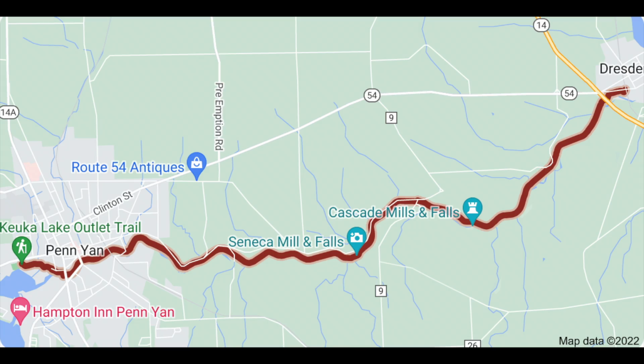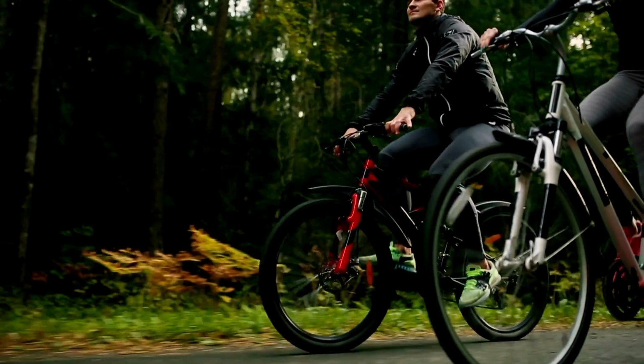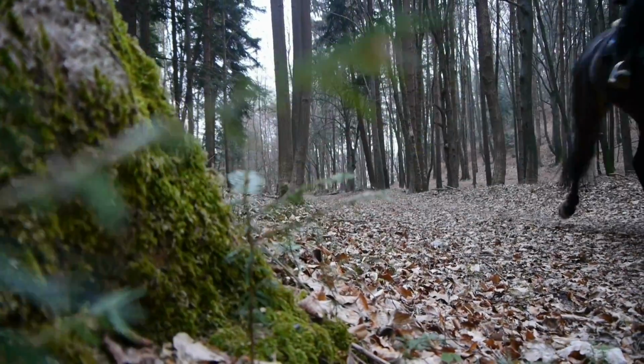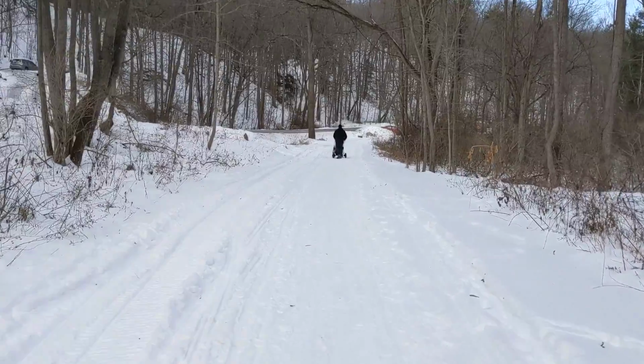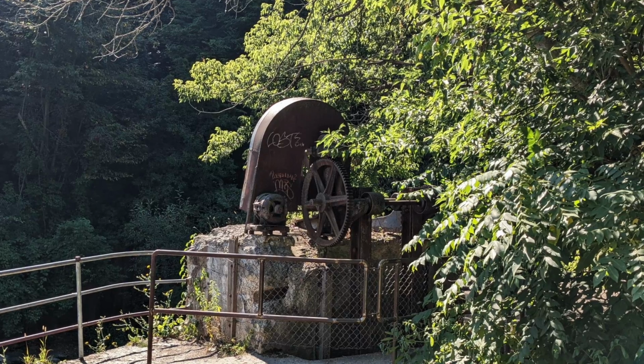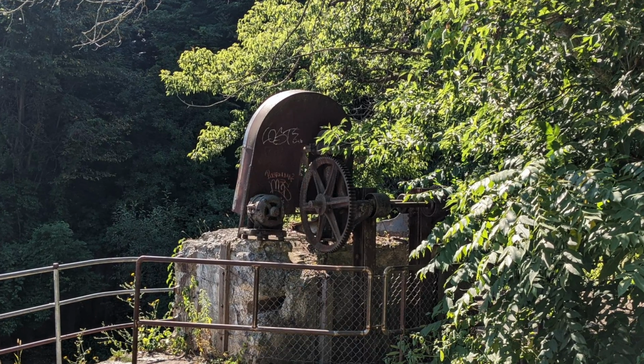Covering just under 7 miles, the trail runs from the village of Penn Yan all the way to Dresden on Seneca Lake. It truly is a multi-use trail. It's not uncommon to see hikers, bikers, folks on horseback, and in the winter, cross-country skiers and snowmobilers. And while the function of the trail has changed over time, many remnants of the old mills and locks still remain.